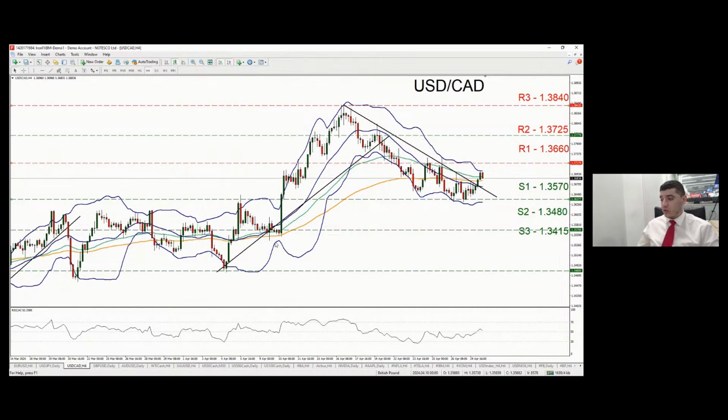RSI at 52, Bollinger Band smoothing out, in addition to the 50 and 100 moving average, implying low market volatility. So sideways bias between S1 and R1, 1.3717. For R1, R2, 1.3777. But let's just round that up, 1.3775.